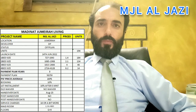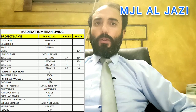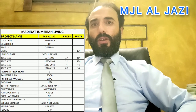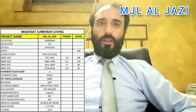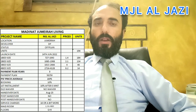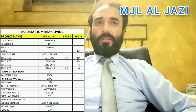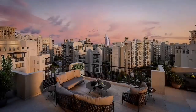And maid room, yes, in 2 bedroom, 3 bedroom and 4 bedroom. In 2 bedroom, some don't have a maid room. So whenever you are buying, you should keep your preferences, and you can let your agent know that I'm looking for 2 bedroom plus maid. Okay, floors G plus 9. And have a look at some pictures.